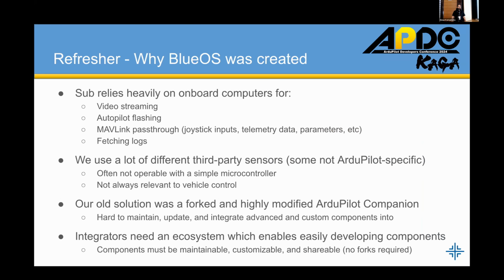Okay, so why was it created? We work a lot with subs, and they rely a lot on the onboard computer because, well, we can't do radio underwater. So usually we have a tethered link. We use it for video streaming, managing the autopilot for flashing, getting logs, getting Mavlink through. We also require it for lots of sensors. Lots of these sensors are not even talking to the autopilot, like sonars. And they also can have a lot of bandwidth.